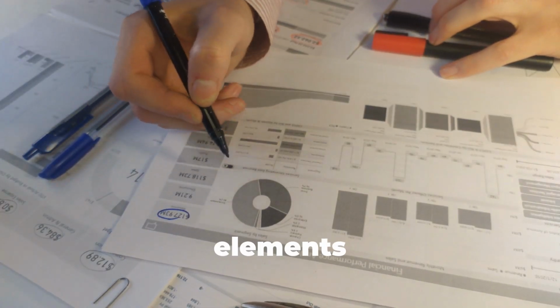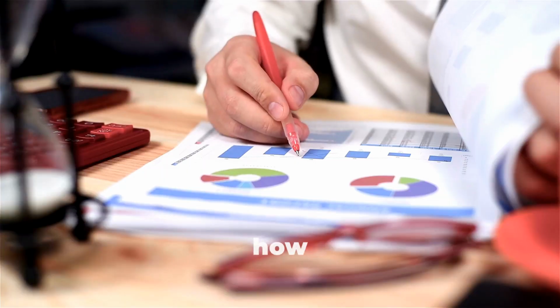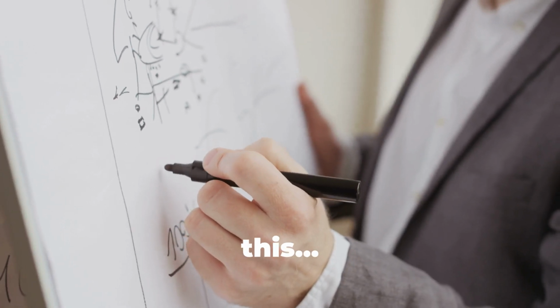Understanding key elements of financial health for stock analysis. Whether you're a seasoned investor or just starting, knowing how to assess a company's financial health is essential for making confident and informed investment decisions. Okay, let's do this.